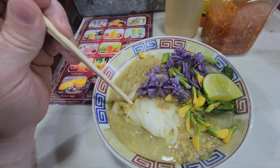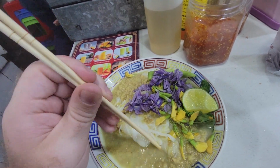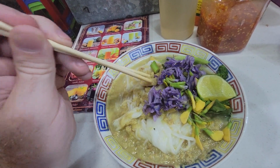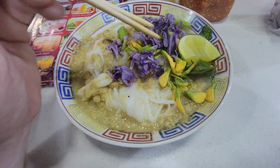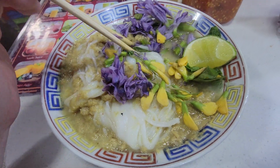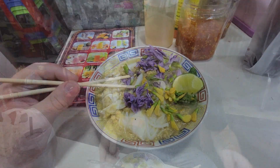All right, guys, look at that Khmer noodle soup. So they've got some type of noodles. They've got some sort of soupy paste. I don't know exactly what that stuff is. Looks like they've got flower petals in there. They've got a little bit of lime. I don't know exactly what the soup tastes like, but I'll have to try it. It's called Khmer noodle soup.